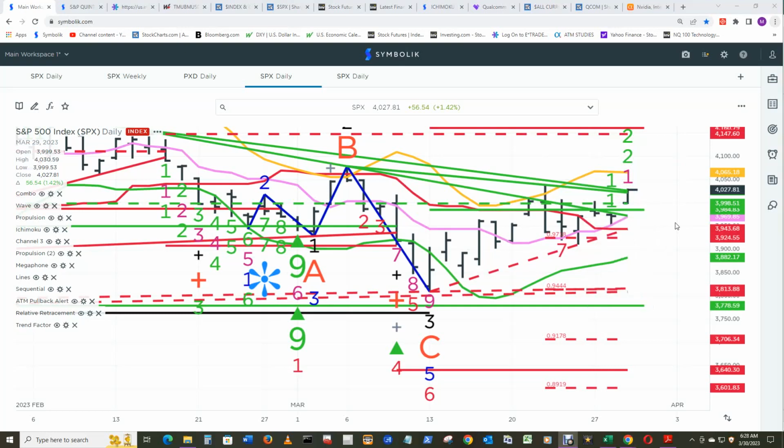The S&P 500 has qualified 5 separate levels. This supply line is qualified. This propulsion momentum up for 50% and 100% is qualified. This relative retracement disqualified up 1 is in qualified status, and these 2 supply lines are qualified. And it's about as easy a confirmation process as one could hope for.